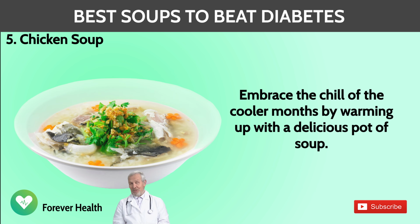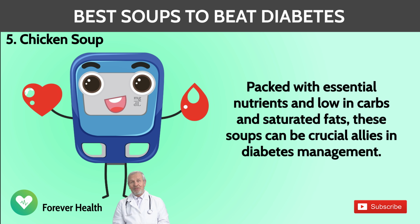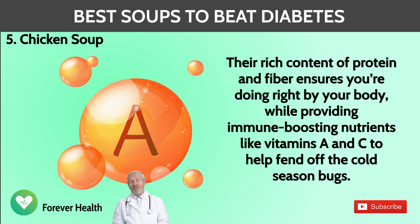Embrace the chill of the cooler months by warming up with a delicious pot of soup. More than just a heartwarming meal, soup is your multitasking partner in achieving key health goals like staying hydrated, increasing vegetable intake, and meeting your daily fiber needs. Packed with essential nutrients and low in carbs and saturated fats, these soups can be crucial allies in diabetes management. Their rich content of protein and fiber ensures you're doing right by your body while providing immune-boosting nutrients like vitamins A and C to help fend off the cold season bugs.